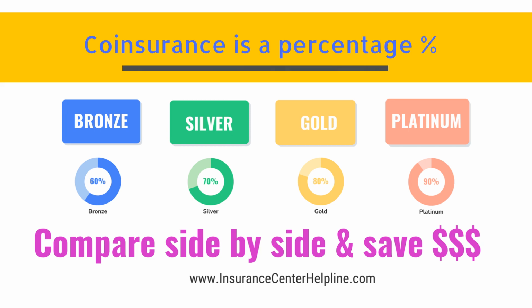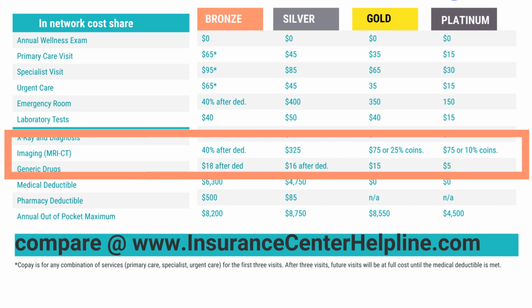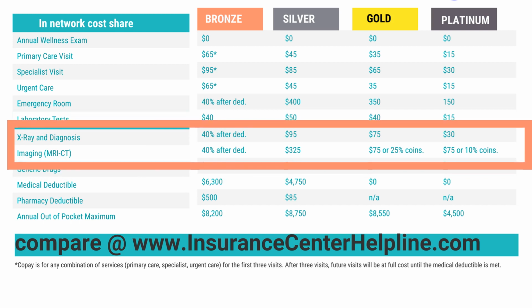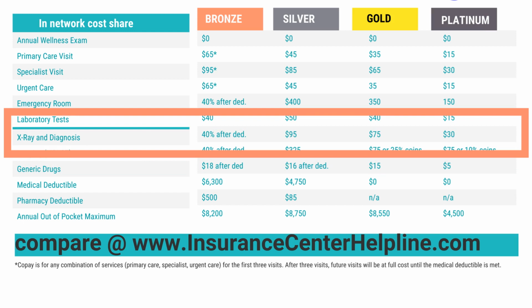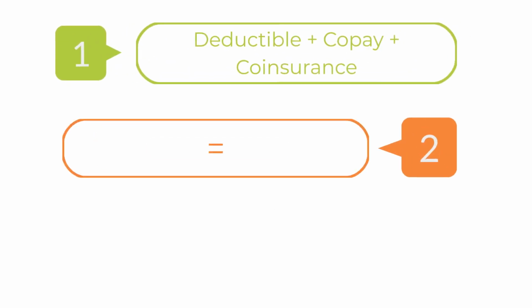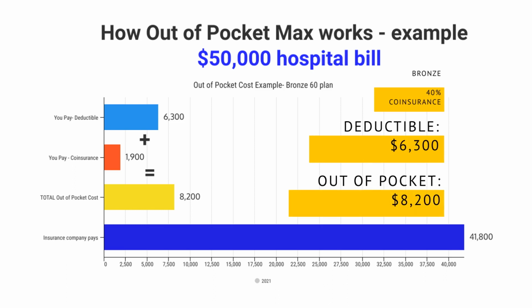Coinsurance. Well, what is coinsurance? After you meet your deductible, your plan may require you to pay a percentage of the medical bill while your insurance covers the remaining amount. For example, if your coinsurance is 20%, you pay 20% of the bill and the plan pays 80%. These payments also count towards your out-of-pocket maximum. Copayment, unlike coinsurance, which is a percentage, copayments are fixed dollar amounts you pay for certain medical services at the time of the visit. Copayments also go towards your out-of-pocket maximum.